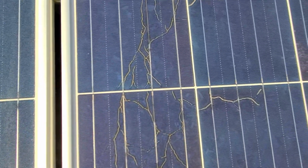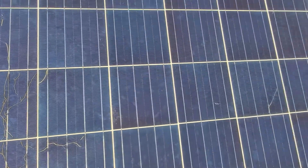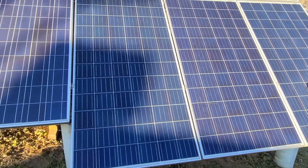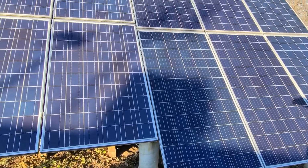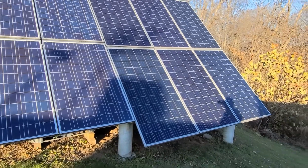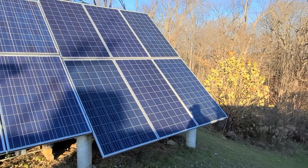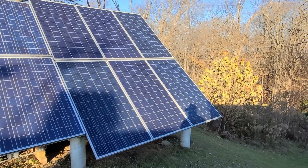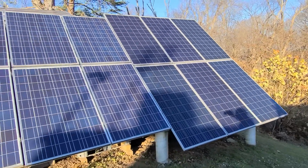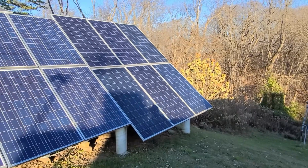Yep, the spiders. But it doesn't seem to be affecting the output of the solar array. So that's the first panel I've noticed that's been spidering on there. Can't complain. I've had those now for 6 years, and I bought those used, and for the price I gave for them, I really can't complain. I basically got those for $100 a piece off of eBay.